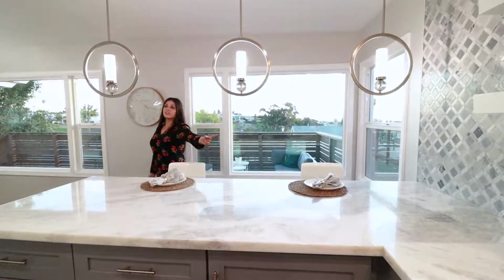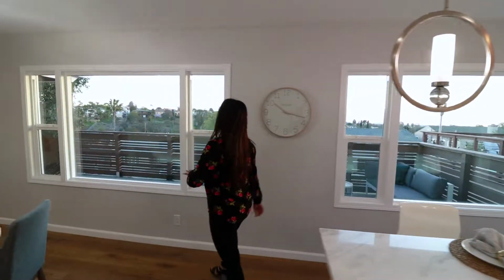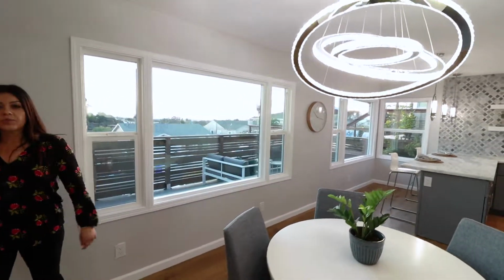Check out these cute fixtures. Aren't they great? You look so good in this space. Got some peekaboo ocean views. Gorgeous views. Look at the sky, so pretty right now.